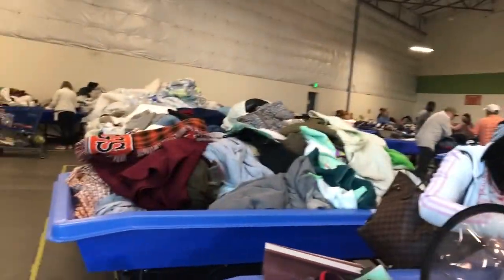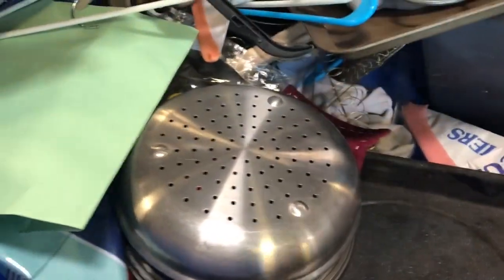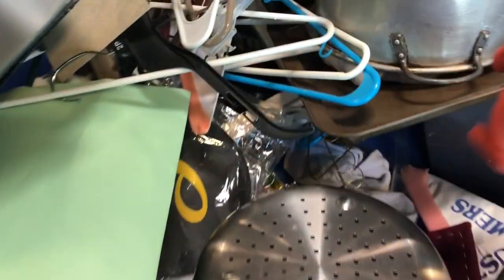All right, so here we are in the bins and we're gonna go look through. I'm voicing over because it is so loud to dig through these bins and videotape at the same time. So this is a bin that has already been looked over. We just got here, so I'm just seeing what the remnants are. You can see that there are a ton of hangers everywhere.